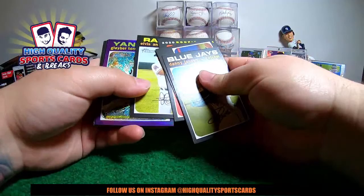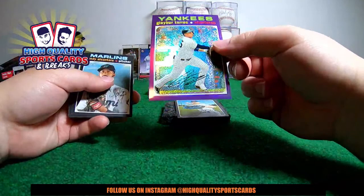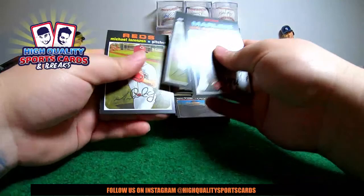Elvis Andrews. It is a high number chirping. It's a 401, actually. Gleyber Torres. Nice. Gleyber, the Yankees on purple chrome. Nice piece for New York. So, Durkin. There you go, my friend. Nice piece.